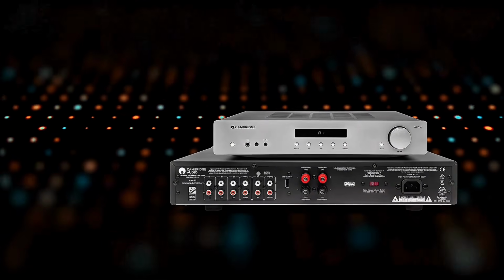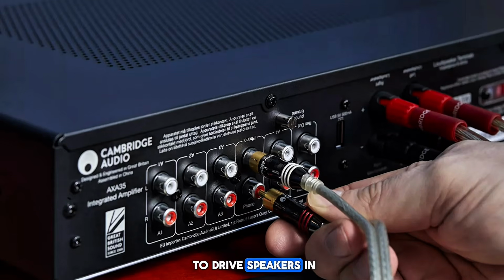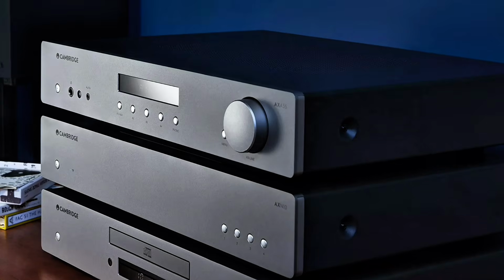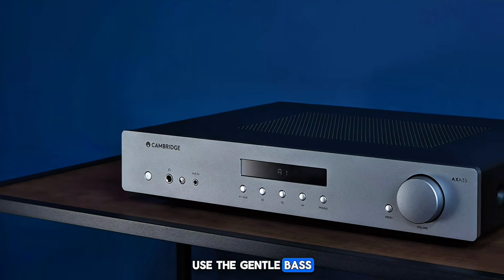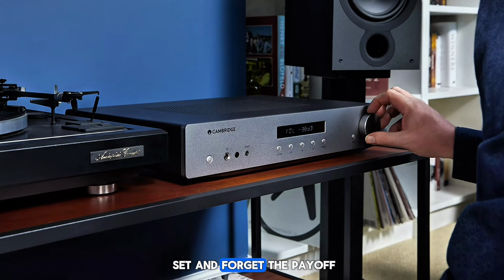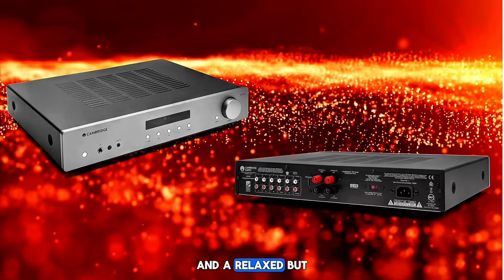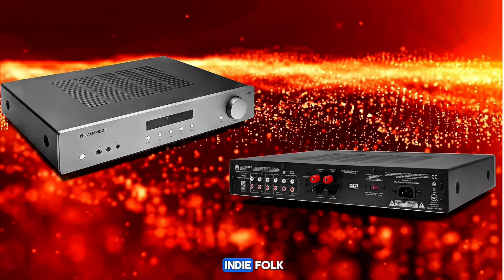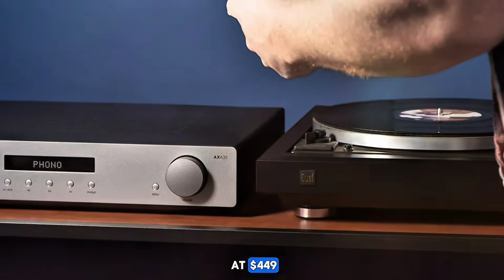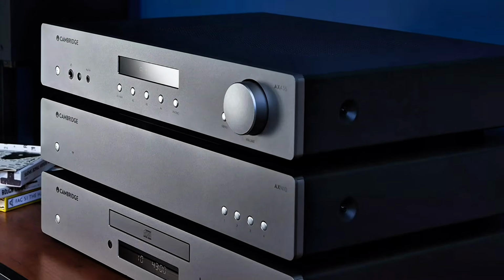Setup tips: give it a solid shelf, keep speaker cables sensible, and match with easy-to-drive speakers in the 87 to 90 dB range. Compact floor standers or honest bookshelves work beautifully. Use the gentle bass treble trims to tame bright rooms or lean recordings. Then set and forget. The payoff? Timing that feels locked, imaging that snaps center, and a relaxed but revealing tone that flatters indie, folk, jazz, and classic rock. At $449, the AXA35 is the budget purist's pick: quiet, musical, and ready to grow with the rest of your rig.